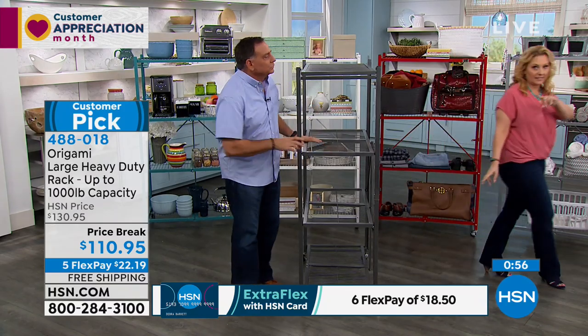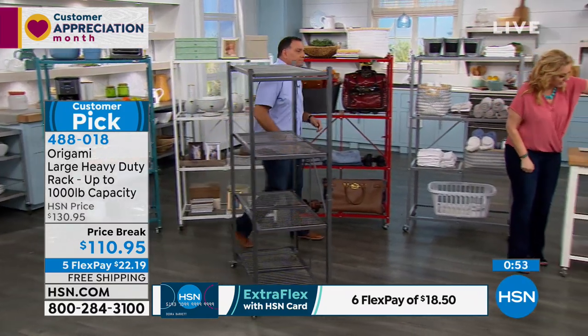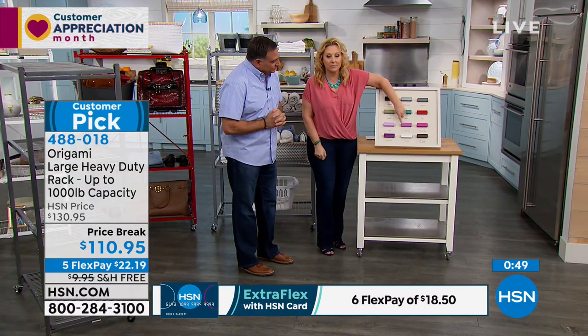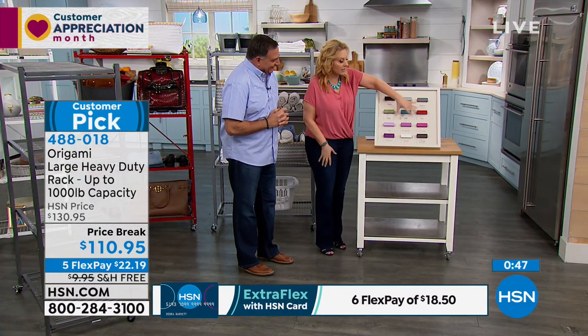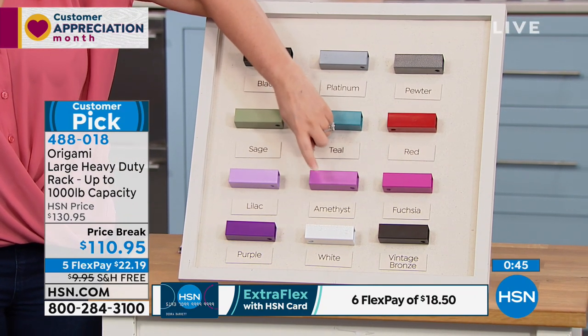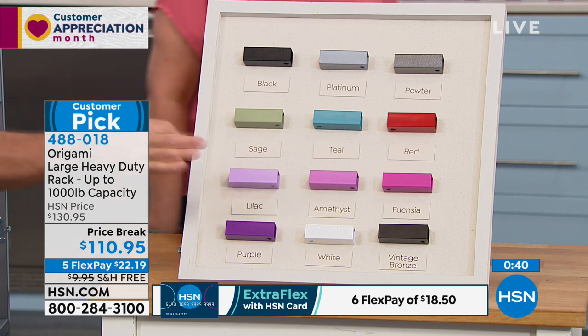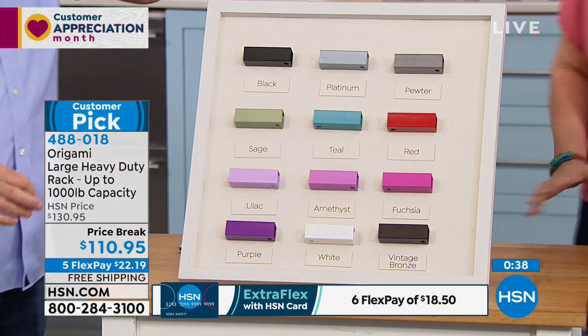The amethyst is the next to sell out. So let me show you the amethyst. It's kind of in between the fuchsia and the lilac. Sometimes people get the amethyst or one of these colors and they want to have more of the exact same. So here's the amethyst. That's going to go next. Actually, it's literally between the fuchsia and the lilac.